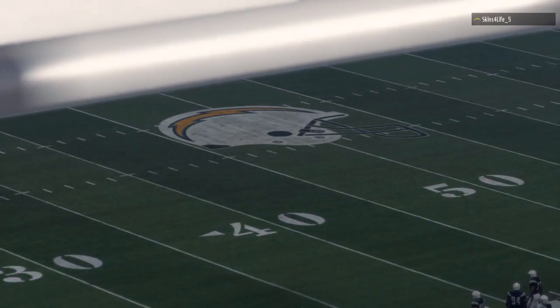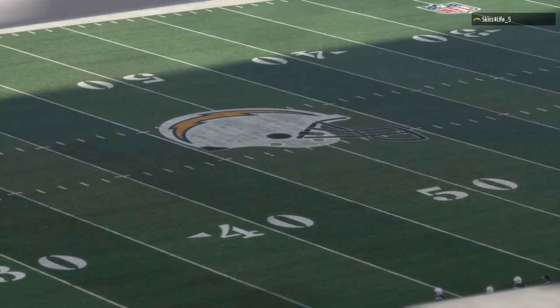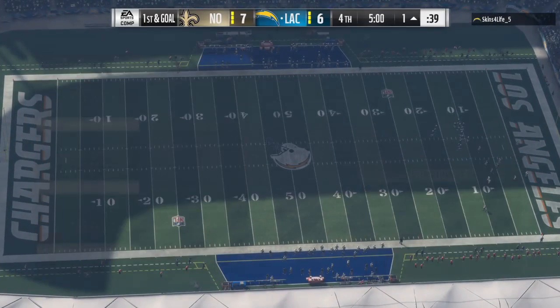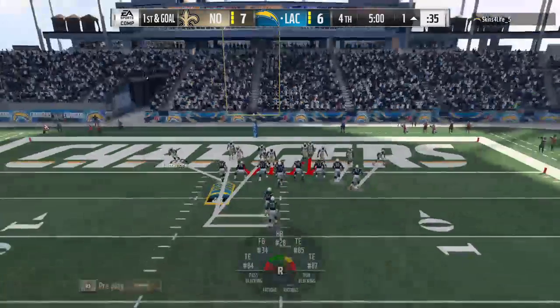Back now at the StubHub Center in Carson. And we've got a dandy here. A 1-point game as we begin the fourth. 2 big plays in succession. Not sure this D knows what hit him, but now they got to get ready.